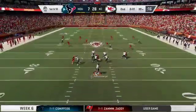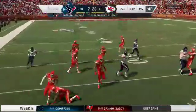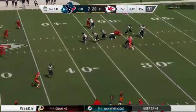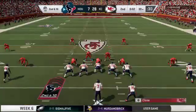Here's Roethlisberger. And that is incomplete. 2 seconds left on the clock. And this should be the final play before the quarter ends.